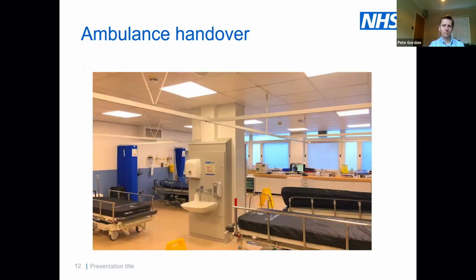This is just a nice example. I think this is from Huddersfield Royal Infirmary in Yorkshire, and they've developed an ambulance handover area that used to be a plaster room, a nice 5-space ambulance assessment area, self-contained, and it just strikes me as something that staff have taken on and really made their own in terms of ambulance handover.